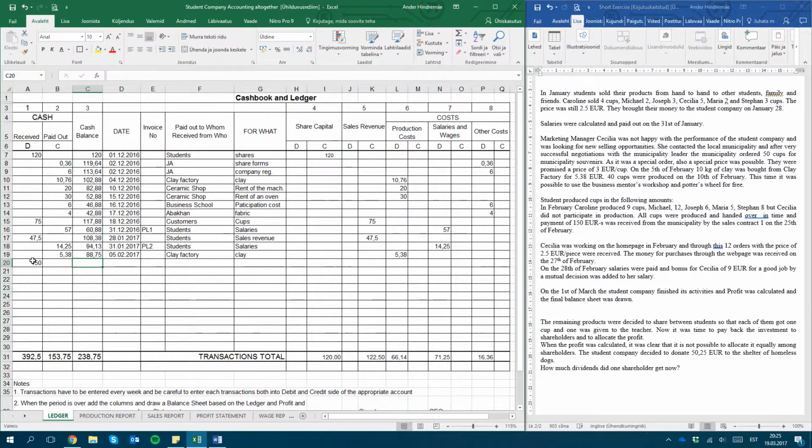€150 to debit account of the cash. The new balance is 238.75. It came in, what was the date again? 25th, yeah? Contract 1, it was. From municipality. For sales. And we will also record it for the sales revenue account. Debit finds its credit.